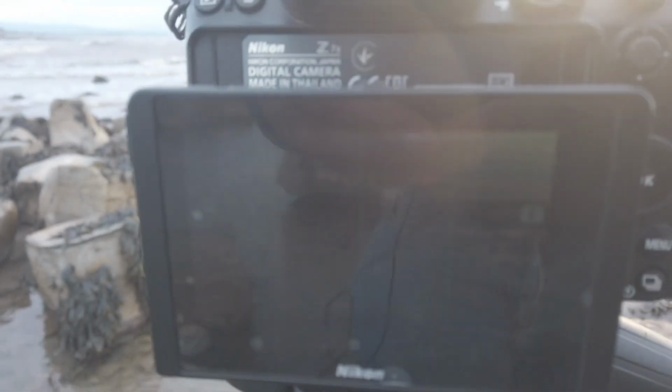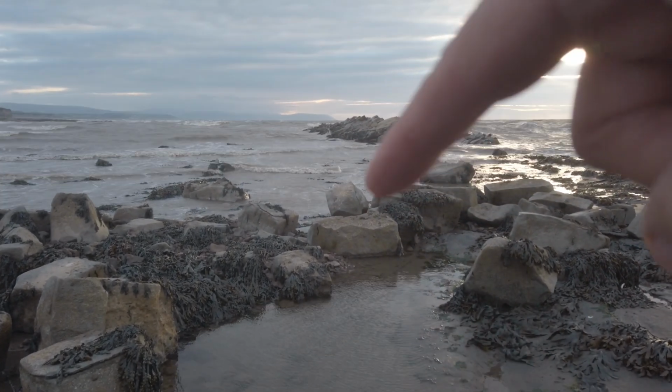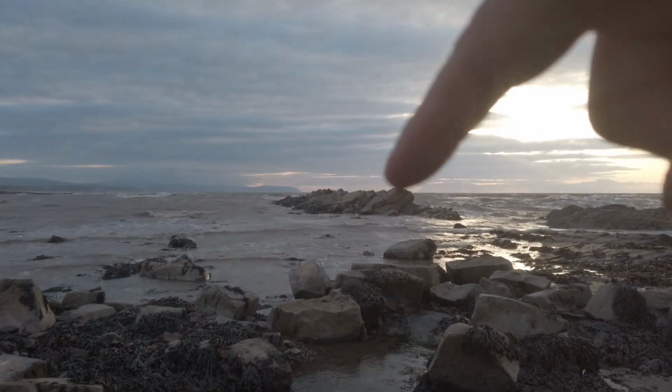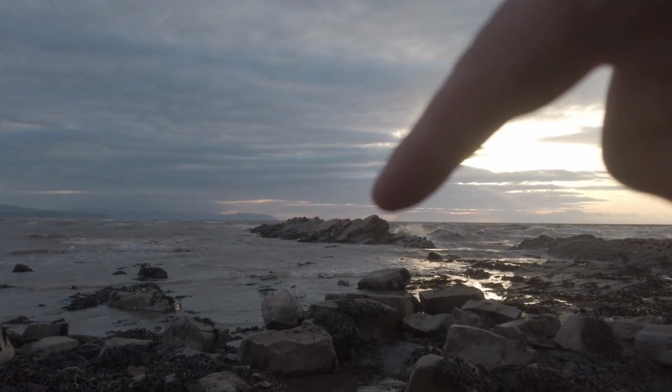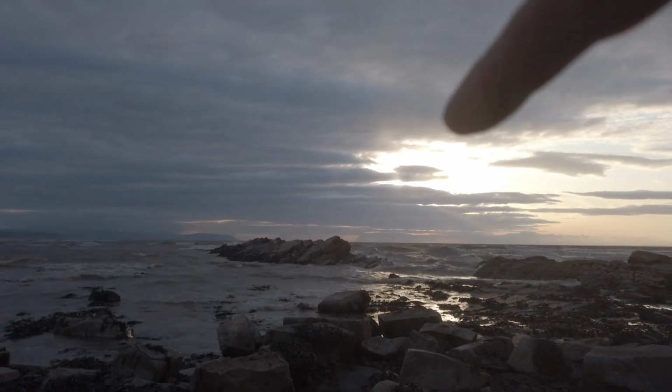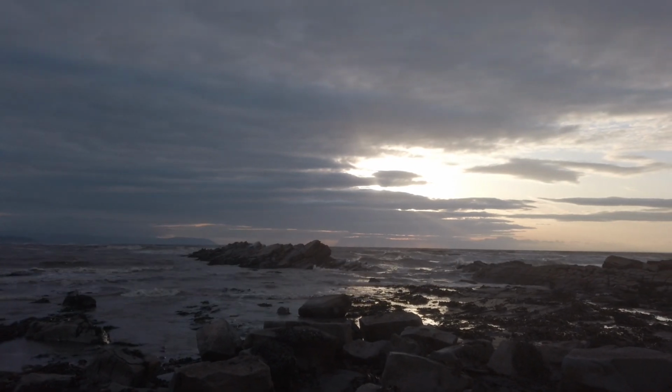Just got that rock there. I've dropped back and I'm just using some of these rocks here as a foreground. I've got that main rock sticking out of the waves, and then we've now got that sky breaking behind.